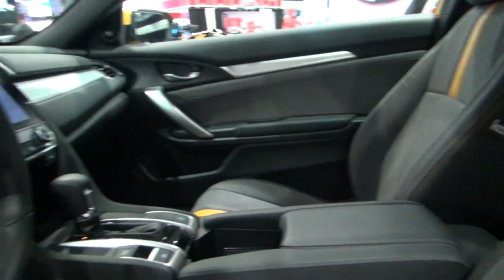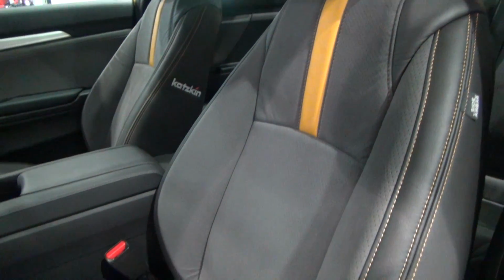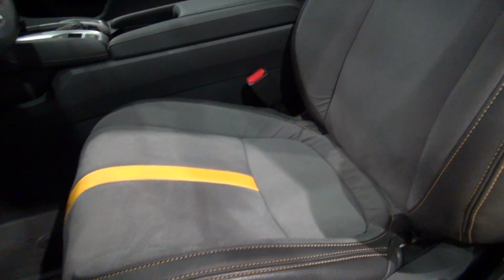The interior, if you look in there, you can see all the yellow stitching. Oh, you can get a little closer so you can get rid of some of the glare. There you go.